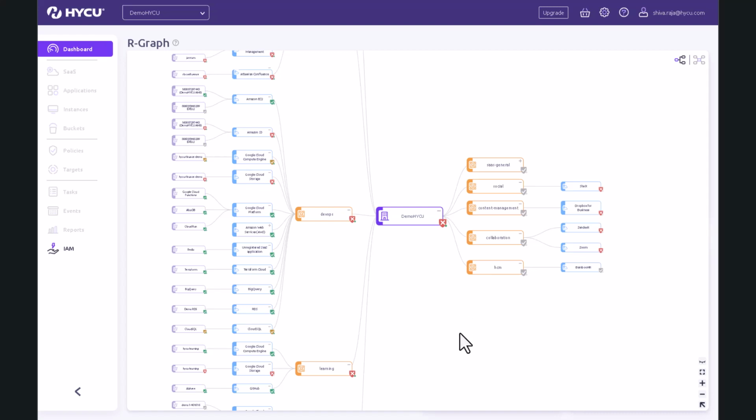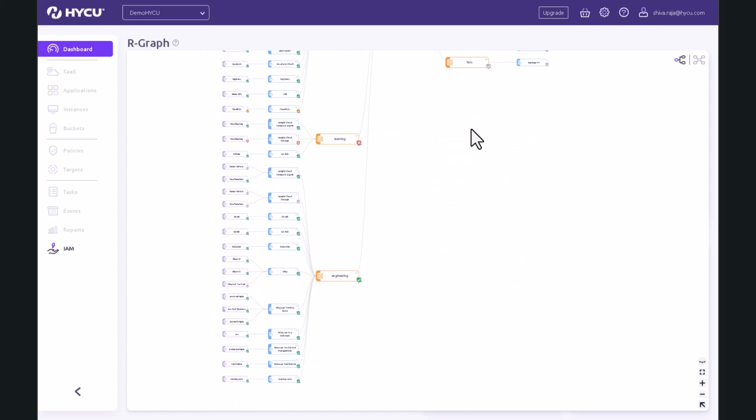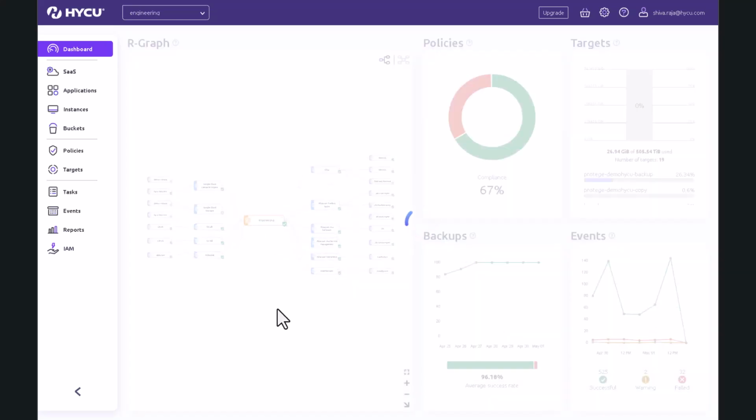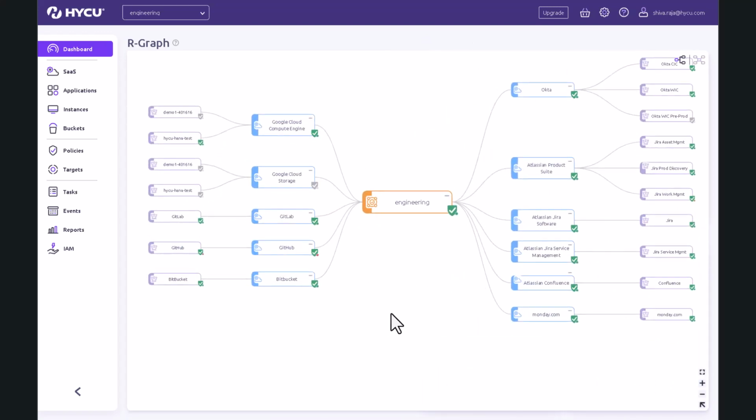So as you can see, I have several examples here that talk about grouping applications based on DevOps or HR or engineering. And let me just double click on the engineering group. If I get into this group, I have applications that are very specific to my engineering team. Let me just expand this view so that you can see as well. So you have applications that my engineering team works with, tools like Atlassian Jira, Atlassian Confluence, GitHub, or Google Cloud Storage to store their repositories, and Okta for their internal logins. So pretty much all of those applications have been discovered.